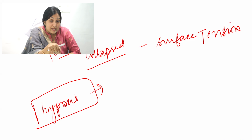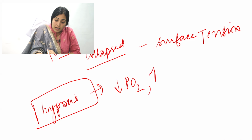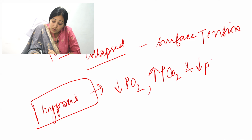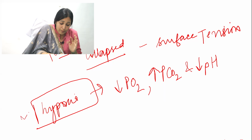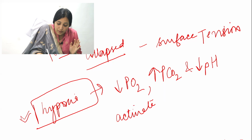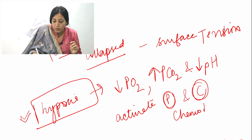Now this has created a situation where there is low PO2 level, increase in the PCO2 level, and my dear friends, there is decrease in the pH, right? I hope everybody is with me. Now, this hypoxia, we know, is required to activate the peripheral and the central chemoreceptors, right? So now we know what is the trigger point, what is the stimulus, how the chemoreceptors are helping, but still we don't know what the first breath has caused.